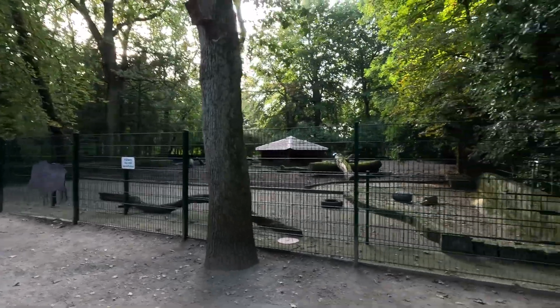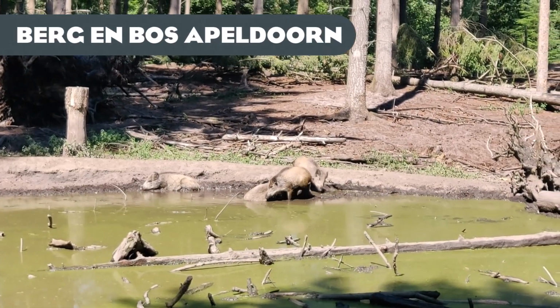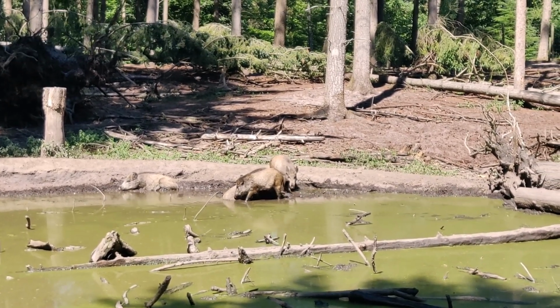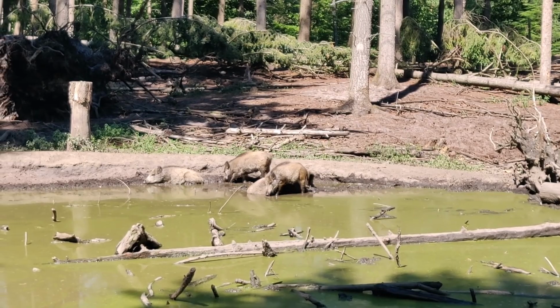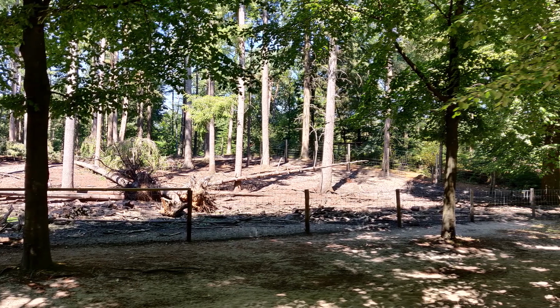Yeah, it's quite a lovely little enclosure right there with some very cute boars. Not much else to say about it really, so I'm not going to cut out the cat interruption. But over here we are in Berg en Bos. This is in Apeldoorn. It's actually next to Apenhul, which is a big zoo. But it's also just this little free, I wouldn't call it a zoo, it's literally just a deer enclosure and a boar enclosure in the middle of this city park or city forest.